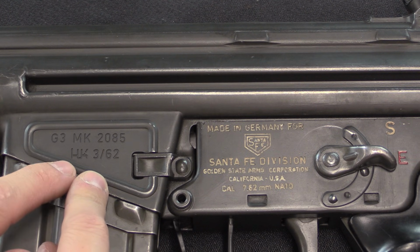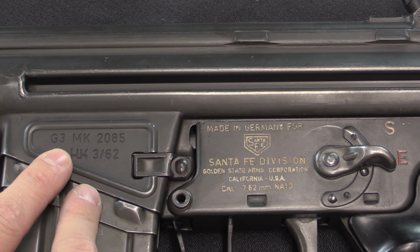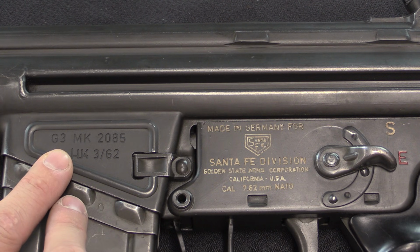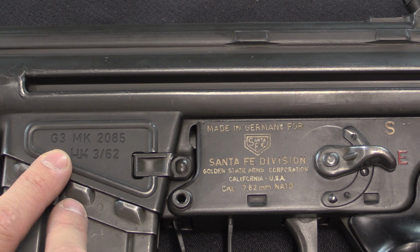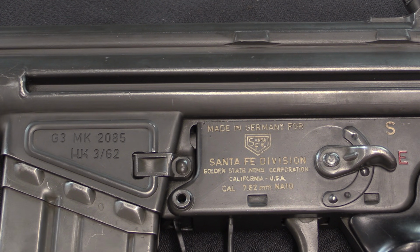Up here, kind of the more important legal markings, we have G3. This was still given the model number G3. In 1966, they would be importing guns, and they'd call them the G41 to distinguish them from military rifles. And then after the 1970s, they were called the HK91.